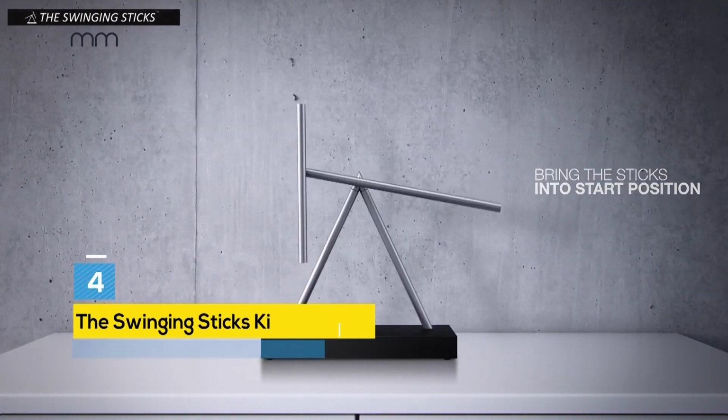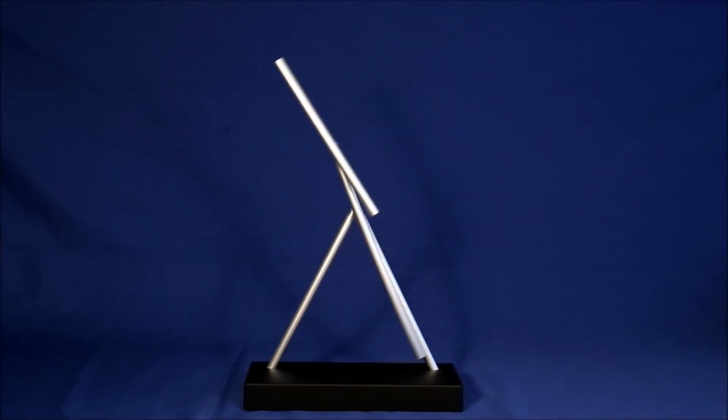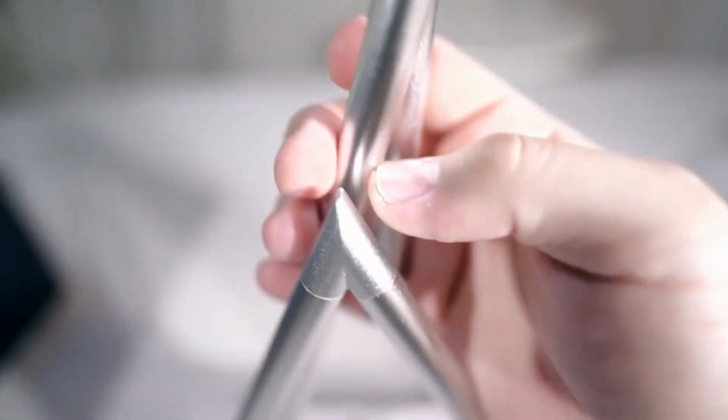Number 4, The Swinging Sticks Kinetic Energy Sculpture. The Swinging Sticks Kinetic toy creates never-ending rotations that help you relax. This simple toy is made up of double sticks with pendulum features. The Swinging Sticks Kinetic Energy Sculpture will awe you by changing direction and speed without any prompting. We dare you to tear your eyes away from this intriguing toy.